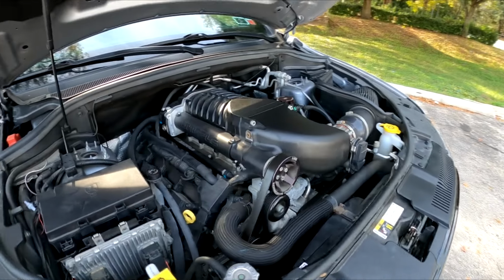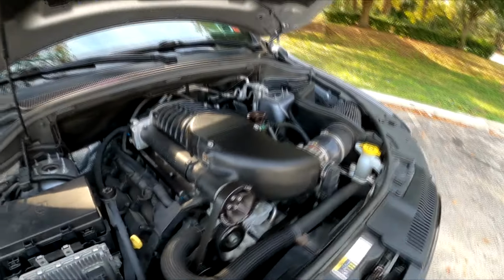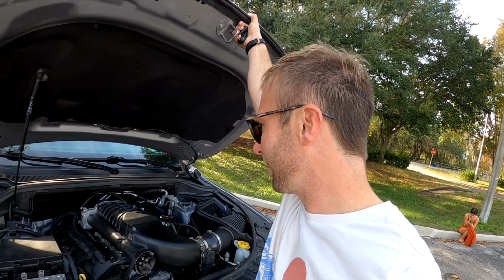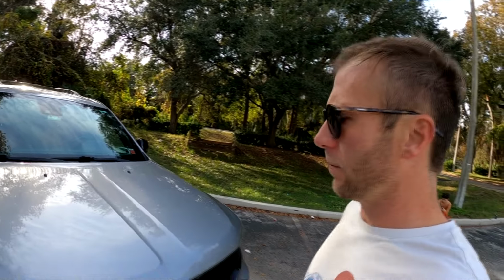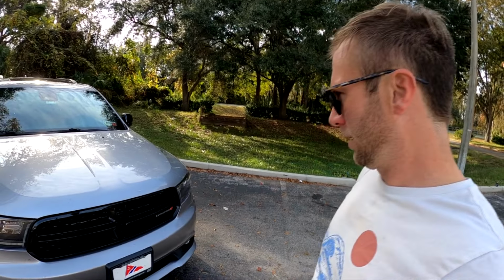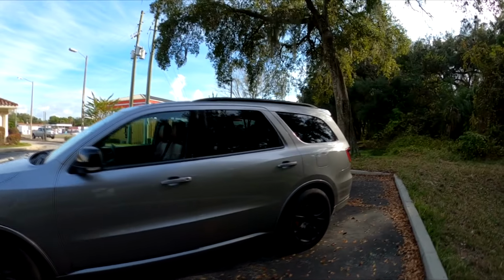Wham! Look at that. This isn't what you put on your lawnmower. That is a supercharger, and that is not factory. That's an $8,500 option from Whipple. And with that option on the Hemi engine, I think this is a 5.7 liter, it gives it roughly a little under 500 horsepower at the wheels. So now you have yourself a 500 horsepower supercharged SUV.